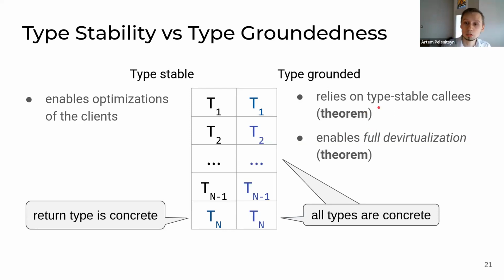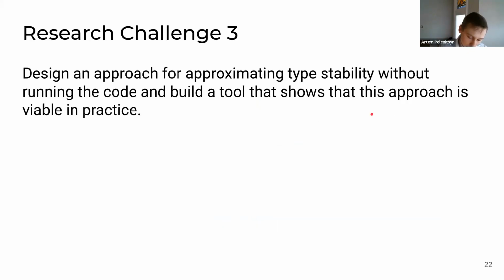And the second theorem that connects type groundedness and type stability says that if you have a type grounded method, or you want to strive to be type grounded, you need to call only type stable methods. So one non-type-stable callee, and then some optimizations may fail. So that concludes the second challenge, which connects the type stability property and the optimizations.